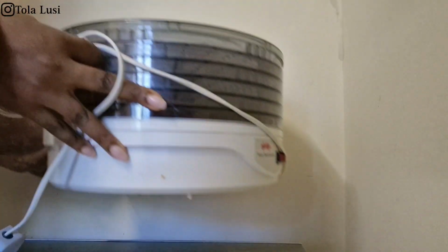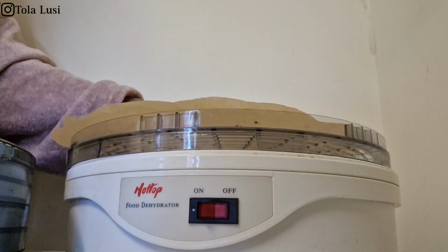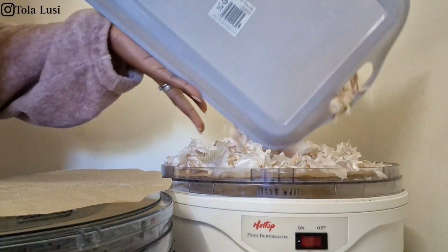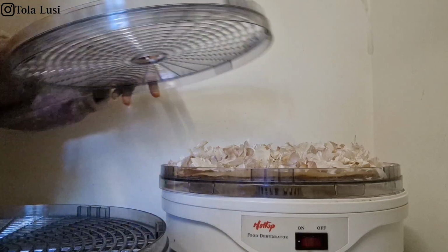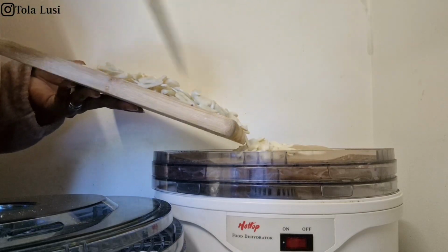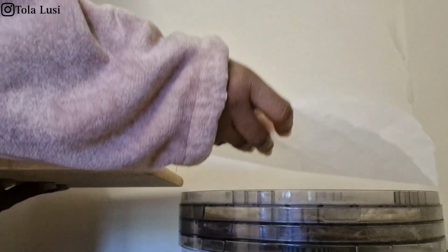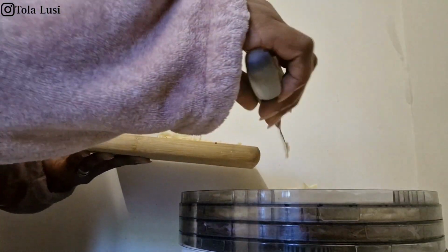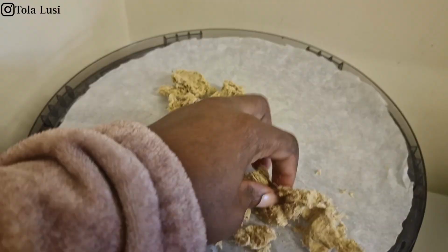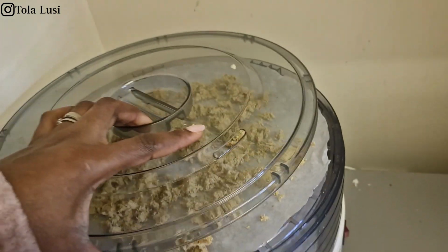Anyway, I decided to go ahead and cut up some parchment paper for my dehydrator. I got this dehydrator about 2 years ago as an anniversary gift from my husband, and I think he bought it with an agenda because he knows I love to do things like this. I went ahead and lined each of the baskets with parchment paper, and then I separated each item into the baskets. I had about 5 baskets. I also did some ginger because I wanted some blended ginger as well.